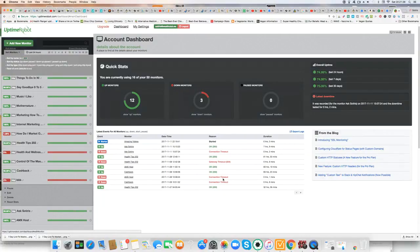One of my hosting sites went down for 1 minute. So it was actually down for 1 minute. And then you can see another one of my sites was down for 8 minutes. My health tips website went down for 32 hours, right? So that's like 1.5 days my site was down. So that could be a lot of lost revenue. If you're getting really big amounts of that, that's serious.